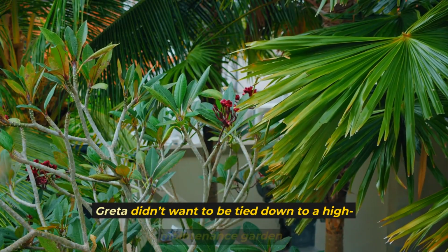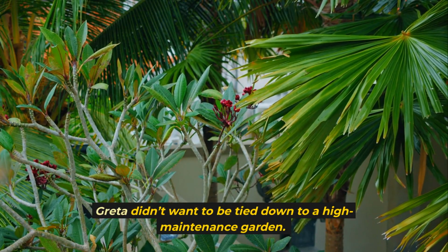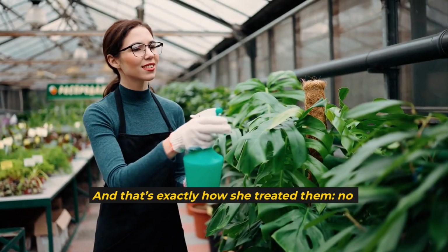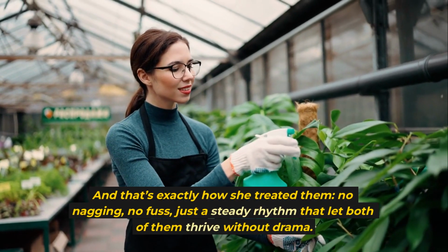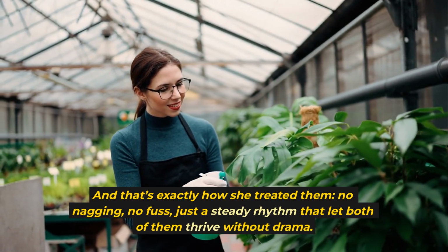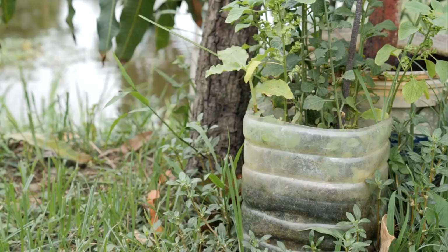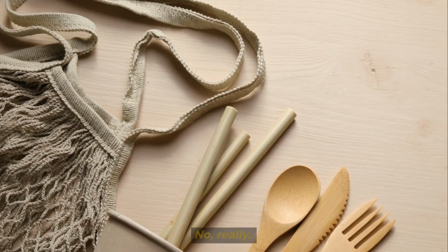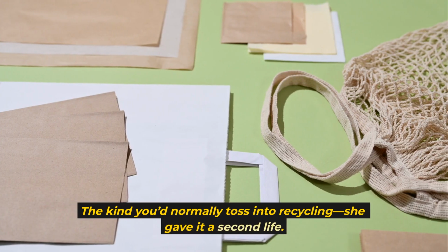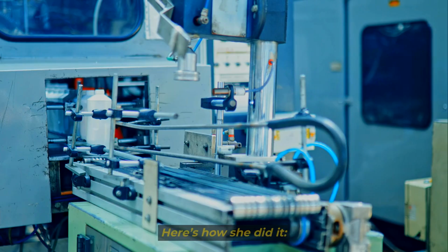Greta didn't want to be tied down to a high-maintenance garden. She joked, "I'm retired, my plants should be, too." And that's exactly how she treated them. No nagging, no fuss, just a steady rhythm that let both of them thrive without drama. Her secret? A humble plastic bottle. No, really. The kind you'd normally toss into recycling, she gave it a second life. Here's how she did it.